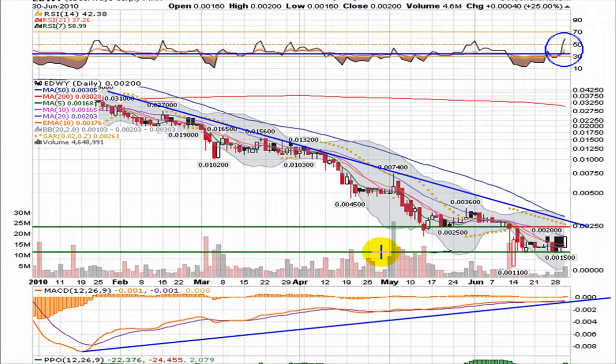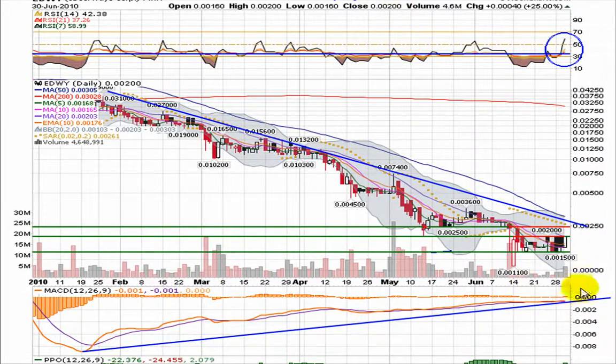Down here for support, .0015 has to hold. We really want to see it hold that level, even if it wants to bounce around a little bit right here. You definitely want to see it hold .0015. Right now it's pinned against PPS resistance at .002, which is where it closed. This area right here is going to be a big area for EDWY to try and make a move and show this as a true bottom of the chart and a true reversal. So we're going to look for those levels to get broken.